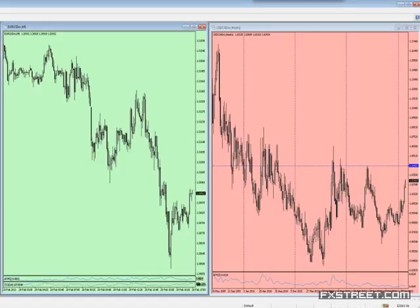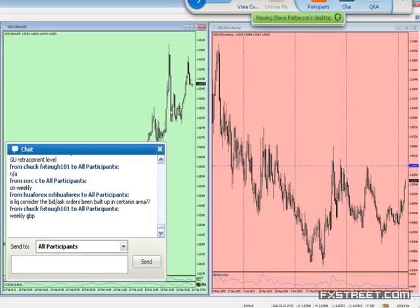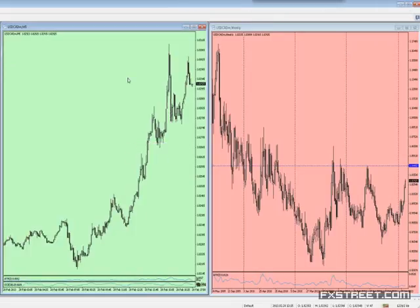Up here, the CAD, obviously it's gone ballistic. You only want to be buying the CAD. Man, I almost took a longer term trade on the CAD. The one trade I took, I was going to turn it into a really big swing trade. I'm really glad I didn't.